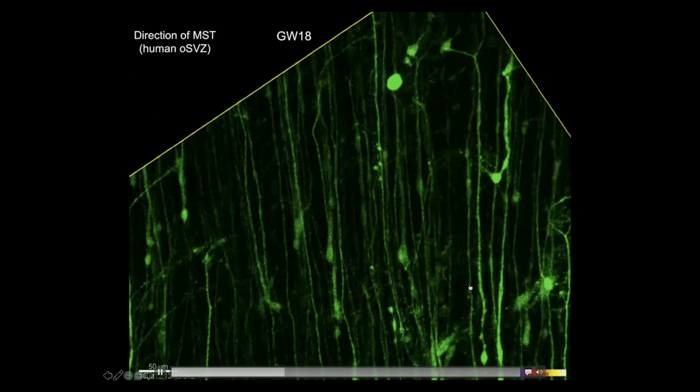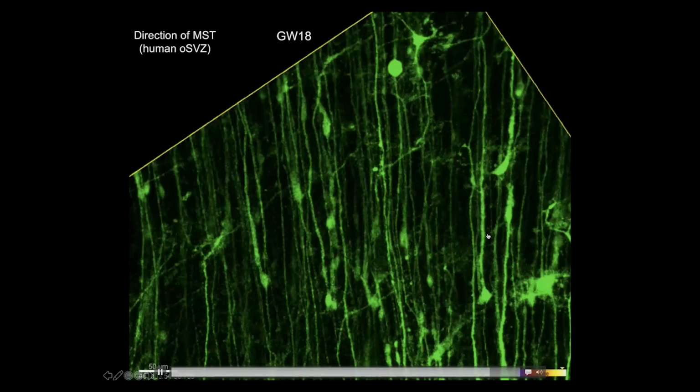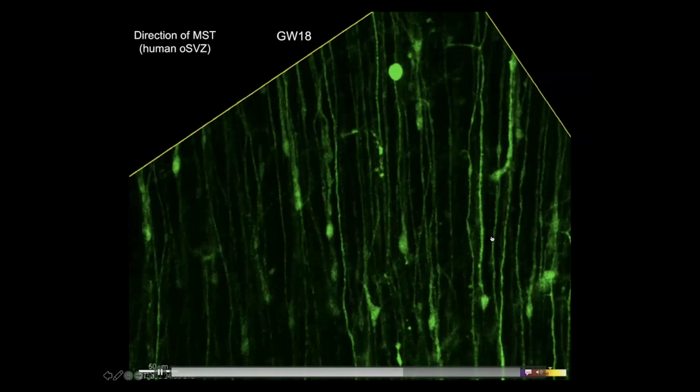And the vector that we used has a promoter that is only expressed by progenitors. So we don't see neurons here. These are all progenitor cells in this outer subventricular zone. And you can see many of them are dividing and also migrating.